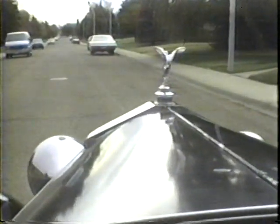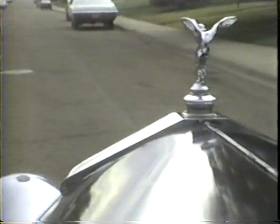Going for a quick drive. Just go for a quick tour and we'll be right back.